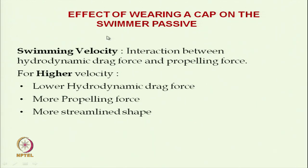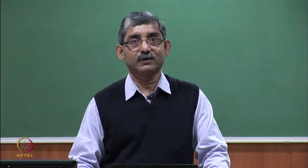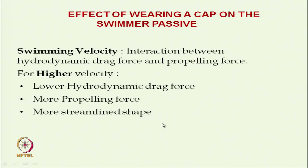So, the swimming cap is also important. Consider the effect on swimming velocity, the interaction between hydrodynamic drag force and propelling force. For higher velocity, a lower hydrodynamic drag force is there when we use a swimming cap, with more propelling force and a more streamlined shape. So, swimwear along with the swimming cap will enhance the performance.